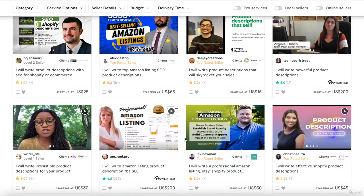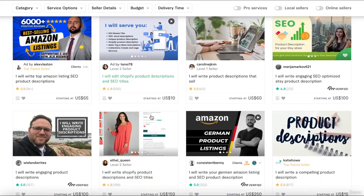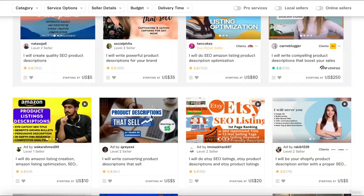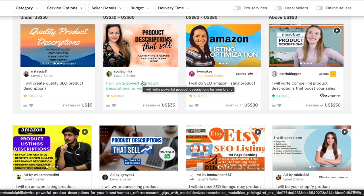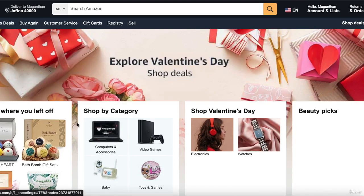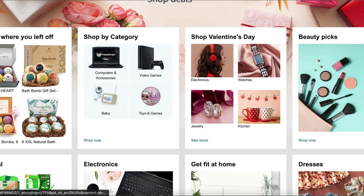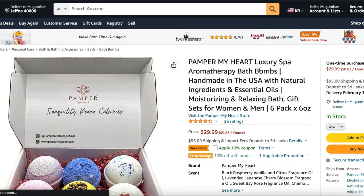It may be for Amazon or Shopify, or even a simple local e-commerce store. So what you can do is you actually need to give ChatGPT the product information as well. So let me open Amazon and see if I can find any kind of products over here. Let me open this one. It says Luxury Spa bath bombs. So basically you can ask ChatGPT to write a product description based on your criteria as well.